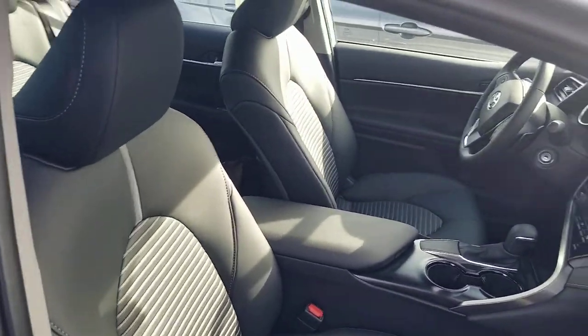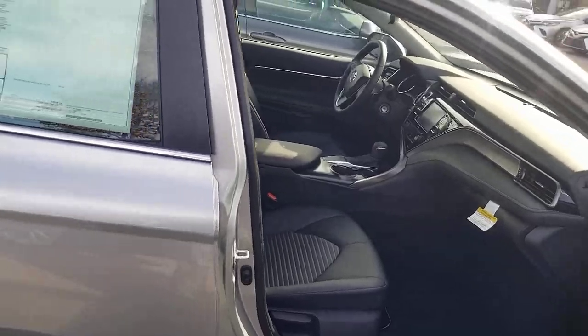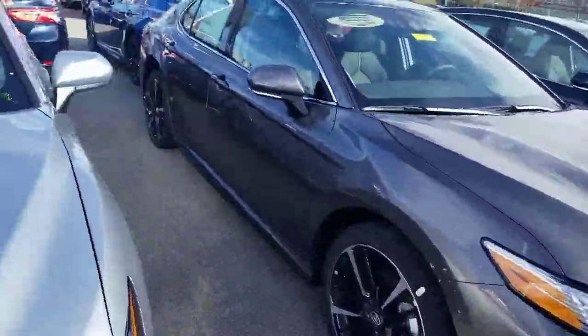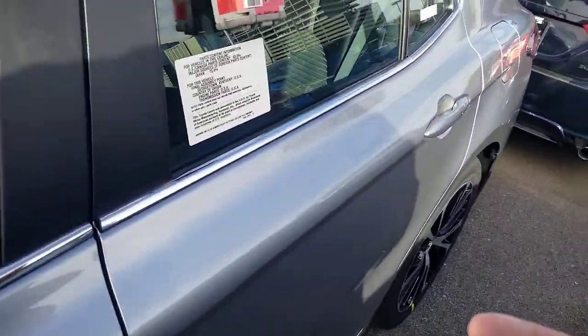They have black, they have ash, they have macadamia on your interior colors. So you can definitely pick which one works best for you. Your macadamia is kind of a tan color. Gray is obviously gray, but that's called ash, A-S-H. So now I'm going to show you your key.